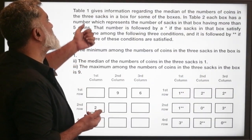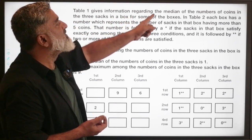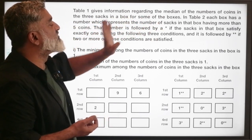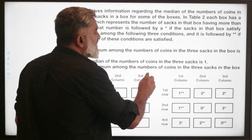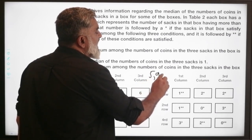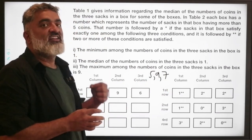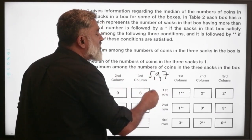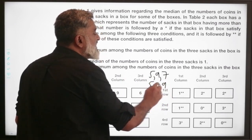Furthermore, more data in the story. Table 1, this is the first table, gives information regarding the median of the number of coins in the 3 sacks in a box for some of the boxes. So once again, let me try out an example. If a particular box, let's say, has 5, 9 and 7 coins in the 3 bags, to find the median, the first thing that you have to do is organize it in ascending or descending order. So the organized order would be 5, 7, 9 in order of size.